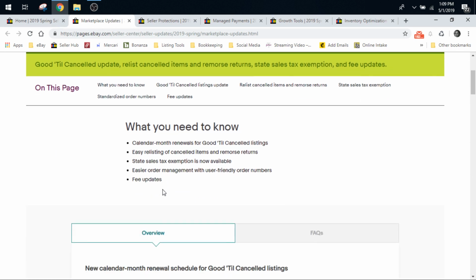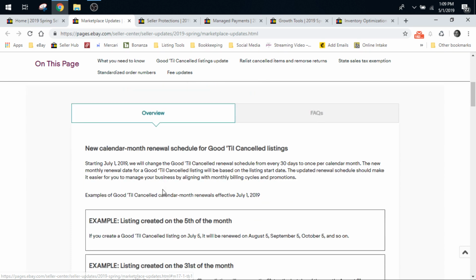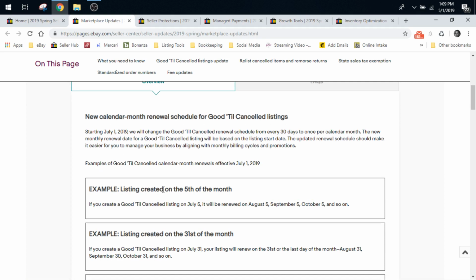This says that what you need to know: the calendar month renewals for good till canceled listings, easy relisting of canceled items, and remorse returns. State sales tax exemption is now available, easier order management with user-friendly order numbers, and fee updates. So the biggest update in this section, I believe, is this new calendar month renewal schedule for good till canceled listings.